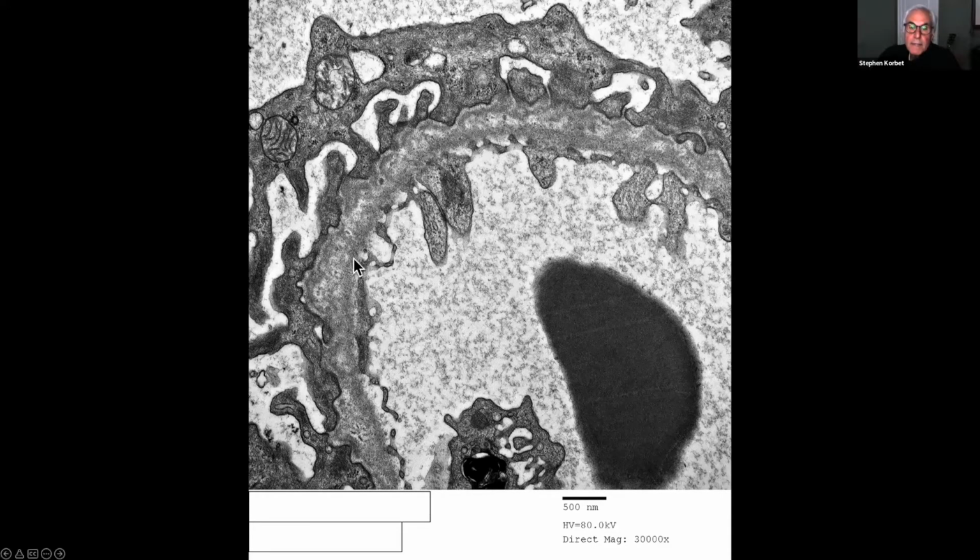Well, again, it is irregular. There's some fluff in between. Here the podocytes don't look too bad. How do you describe this, David? Yeah, it has an irregular appearance. I would say there are internal lucencies. It's certainly suggestive of a hereditary nephritis.